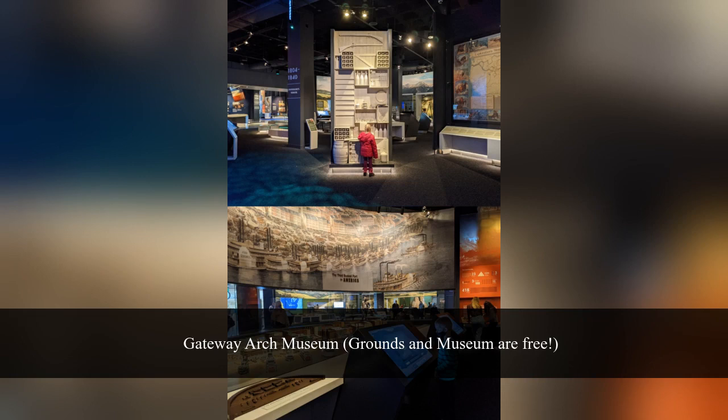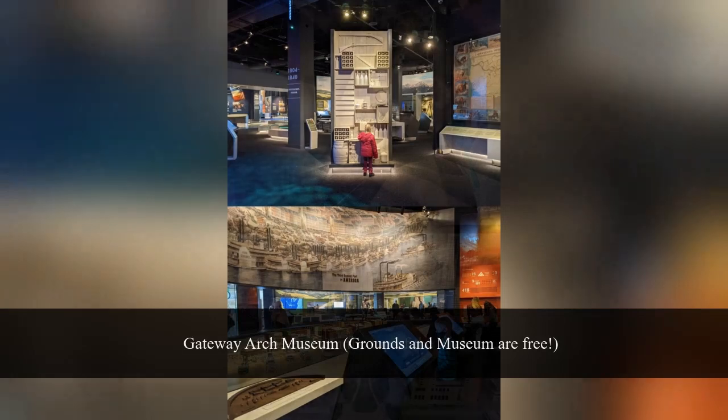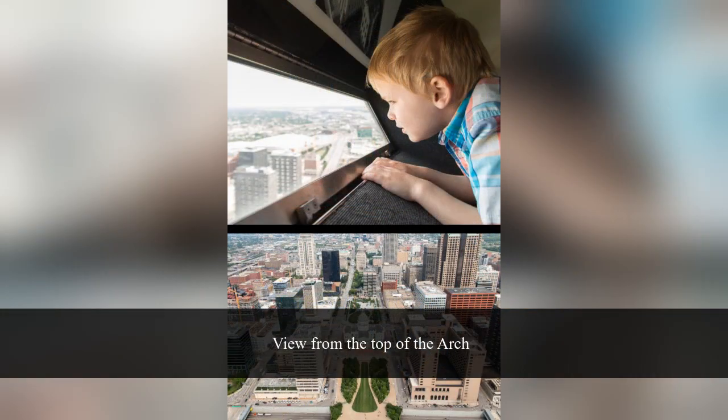The most fun thing to do at the Arch does have a fee, and that is to take the tram ride all the way up to the top of the Arch. It's a fun little ride. You get in a little capsule. It's a little tight, but with COVID, they only put one group in each capsule. And you take the tram to the top, and you're 630 feet in the air. There's windows to look through, and you get a really great view of St. Louis from the top. It's a lot of fun.